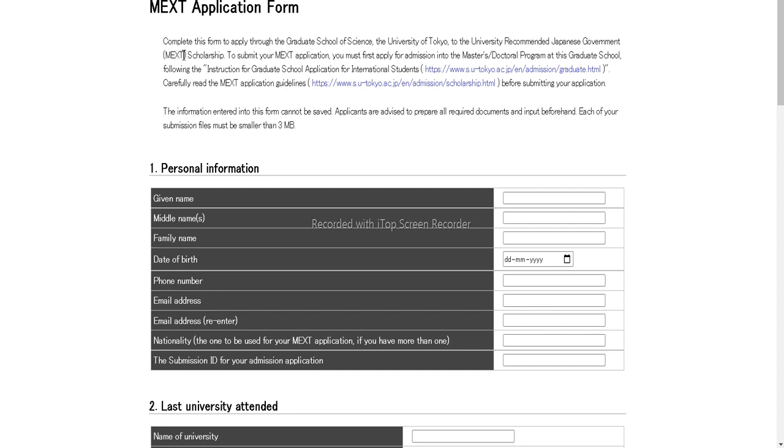But before you proceed further to fill this application form, you need to read this section very carefully. Here you can see, complete this form to apply through the Graduate School of Science, the University of Tokyo, to the university recommended Japanese government MEXT scholarship. To submit your MEXT application, you must first apply for admission into the master's or doctoral program. So you cannot simply submit the scholarship application form, that's it. No, you have to submit the scholarship application form and the admission form separately. Before submitting the scholarship form, you need to fill in the admission form.